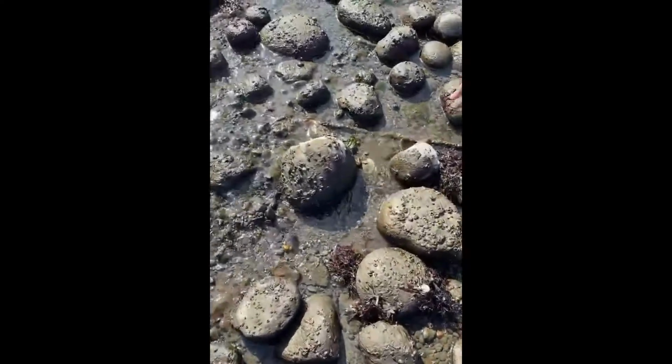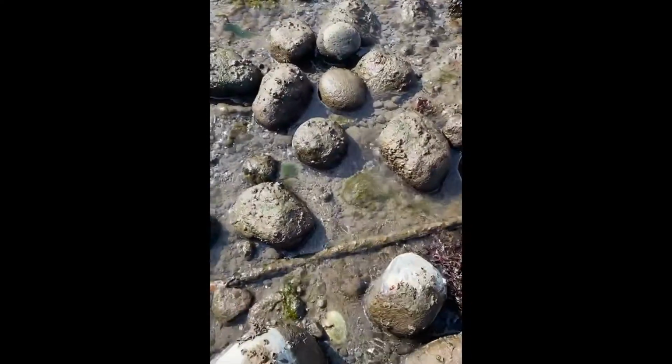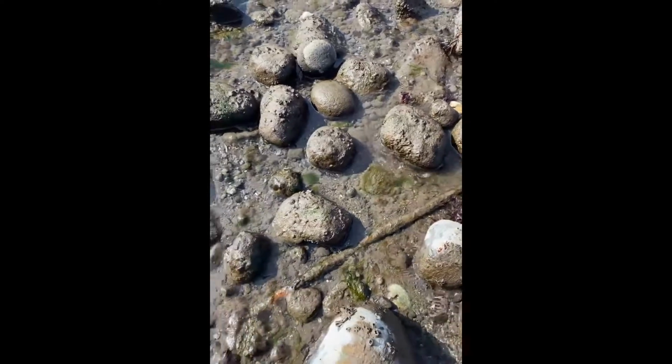Here, fish. Hello, fishy. Oh yeah. We've got a gunnel here going, hey, I thought this puddle was gonna be deeper. Calm down, calm down. You're safe. You're safe here. I can get him.